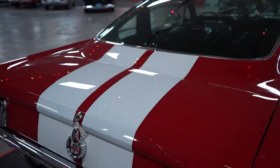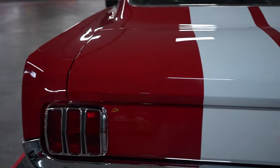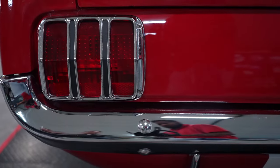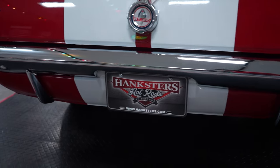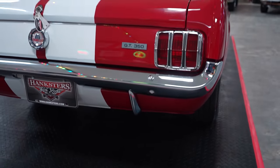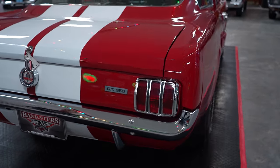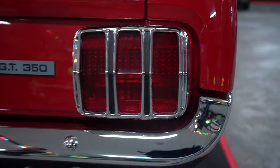Before I get into the trunk, we'll take a step back from the car and check out a couple of things. First of all, your chrome bumper in the rear, same as the front. Real nice chrome on the rear bumper. Chrome clarity is there. No rust, no peel, no patina. Same thing with the iconic Mustang rear brake lights, tail lights.